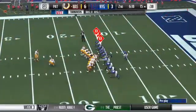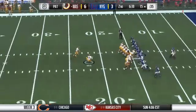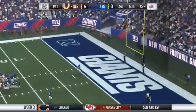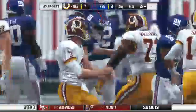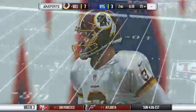Second time he's lost a fumble. This one hurts more. It's returned for 6. He's been under a lot of duress, hasn't he? Pressured, hurried, harassed the whole game. Well, the offensive line not giving him a lot of help. Not a lot of help, but the bottom line, he's got to take care of the football.